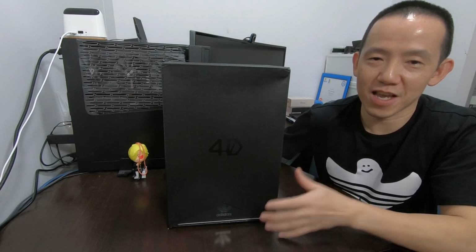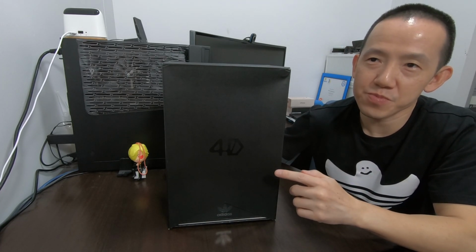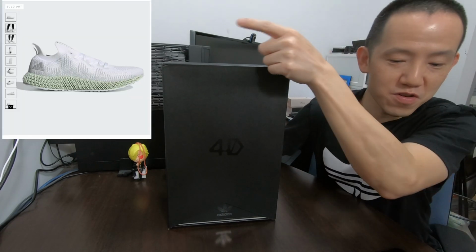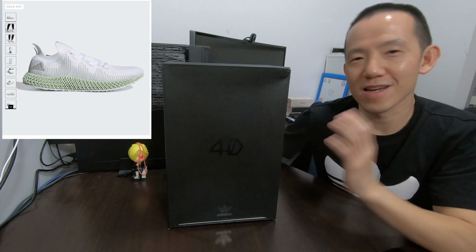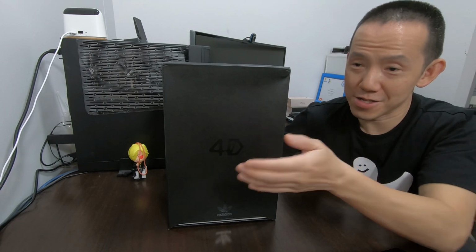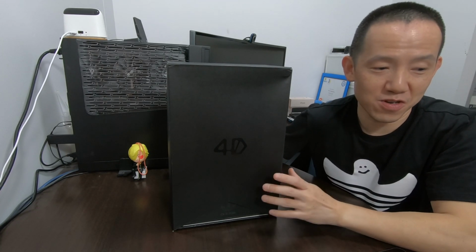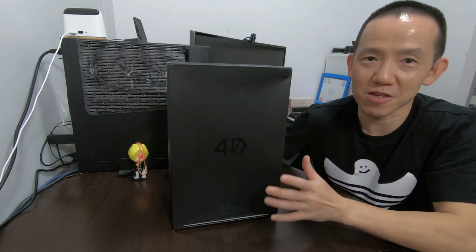So I had no intention of getting it. I thought, okay, I was never going to get it. And what happened was I went to Central World, to the Adidas flagship store, and I saw the Alphaedge 4D photo over on the right corner here. And I thought, hey, they look really great, but I don't like white. As I was walking into the store, I saw the Alphaedge 4D in white on display. I mentioned to my wife, oh, it's too bad that's in white because I don't like white. It's going to get dirty really quickly.